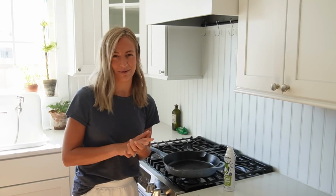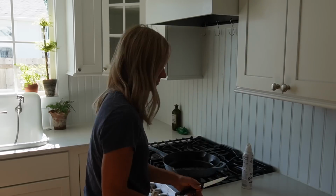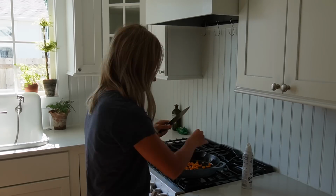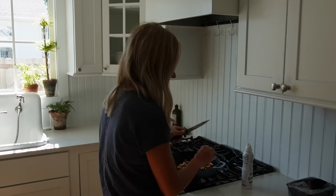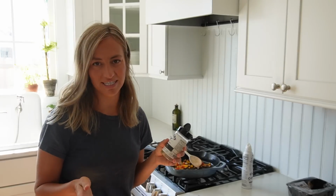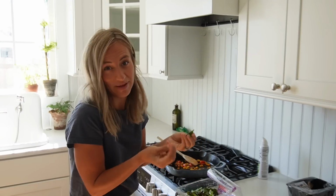I'm gonna start by sauteing the tomatoes, the peppers, and the mushroom together. And then I'm just gonna add some salt, pepper, and garlic powder. And then I have these salad greens. I'm just gonna pick like random chard and spinach pieces and throw them in, because why not?